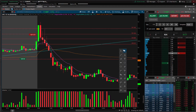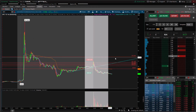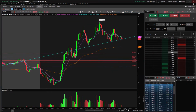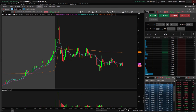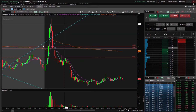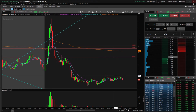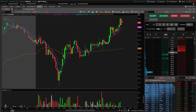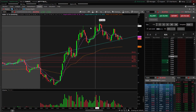Let me zoom out. Stocks are kind of looking like this. HDEN is not. EEIQ, they're in the scanner today. This one is like the same thing. Rocketed up and it's just kind of consolidating down here. I don't know. HDEN is the great stock today.